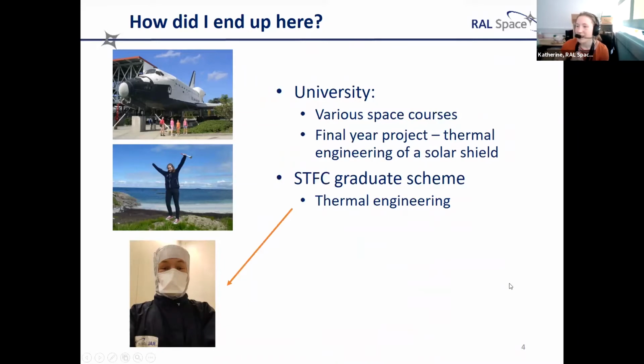So at university, as I said, I had specialized into space. And as my final year project, I had to choose an area of interest, which for me was thermal engineering. So my project was trying to design a solar shield. If a spacecraft is going towards the sun, it's really, really hot, 500 degrees, something like that. To stop the spacecraft from melting and allow the instruments to work behind it and still produce this great science, you have to have something in front of the spacecraft to protect it from that heat.